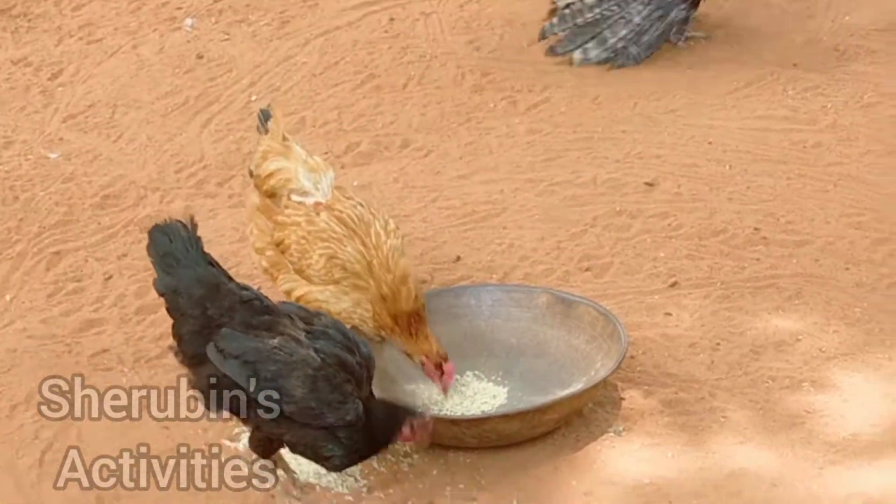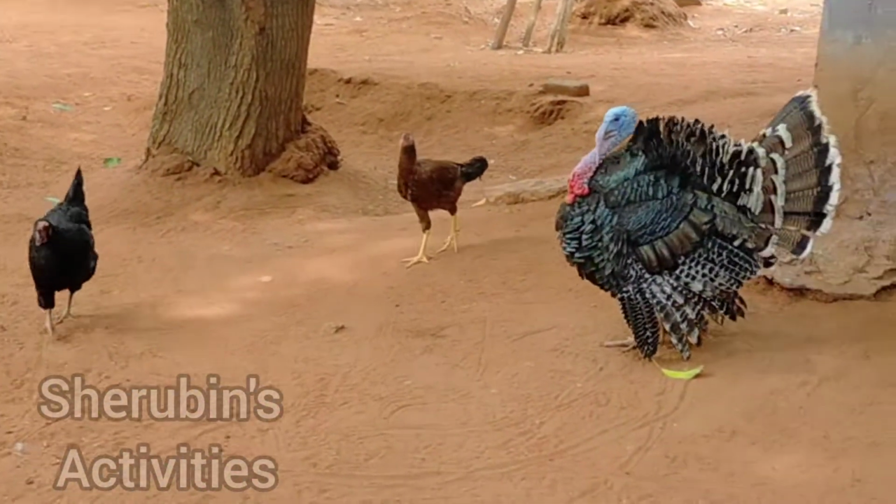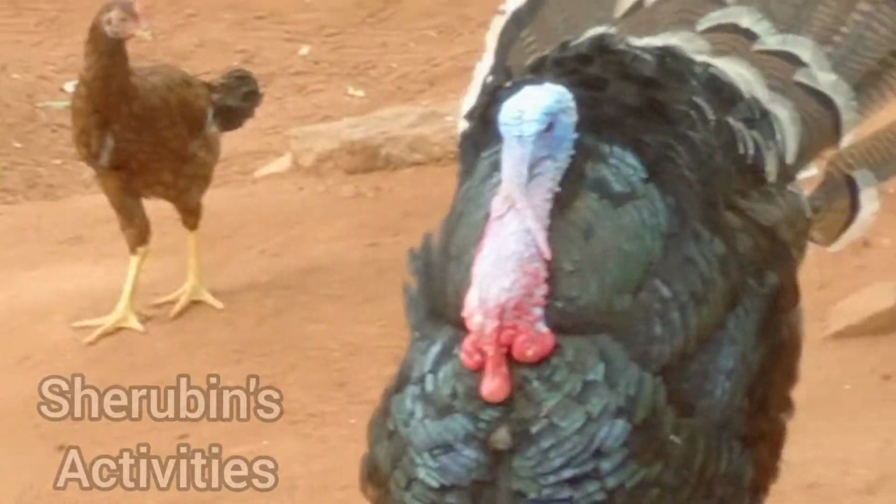Just as we entered, we saw these hens and this turkey. Actually, I was really frightened at the moment, but then, I don't know, I just got used to it. Hey everyone, we're here.